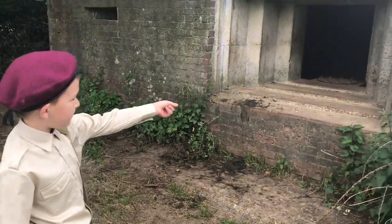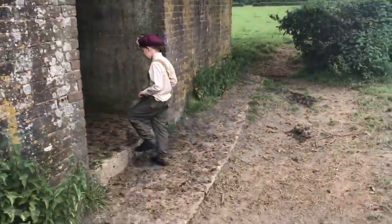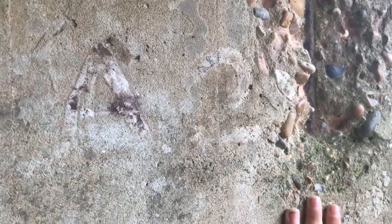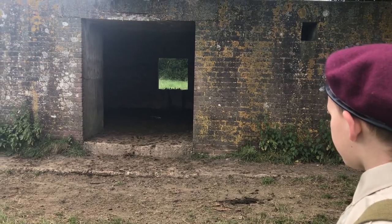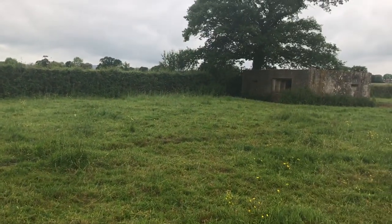This one's very different. There must have been a big gun in here. This is a normal hole like the other ones we've seen. We can see the number, but the other bits have broken off, so we can't see those bits. But it's A2. The door is probably so they could get the big gun inside. There's a hedge in the way now, but this gun probably would protect the bridge we've just come across. That's the pillbox. That's the bridge.